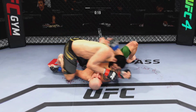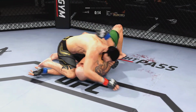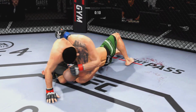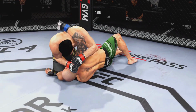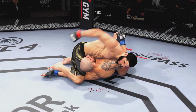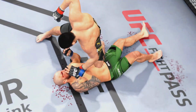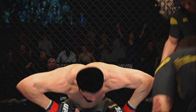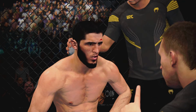20 seconds left. Final seconds of round one. Man, how fun is this to watch as he continues to dole out damage with the ground and pound? Take it back to the days of guys like Mark Coleman, just beating people up in the ground and pound. This guy is a throwback fighter. He's very fun to watch. Yeah, the Godfather would be proud.